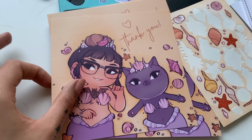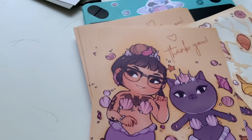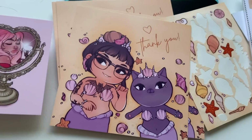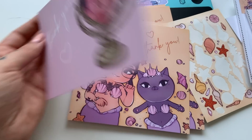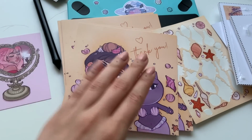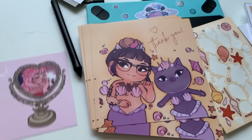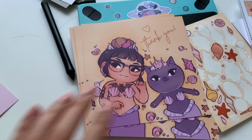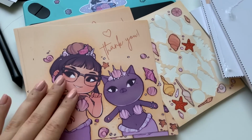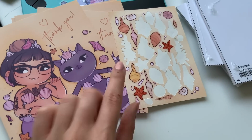I order all my thank you cards through Vistaprint, so also the regular ones that I have, these ones, which are smaller, but they are just regular thank you cards. I try to keep the same kind of design, just change it up to fit the Mermaid zine, and they are a bit bigger, but again, it's kind of like a print. I'm really happy about them. I'm glad they turned out well, and that they fit really well with the extra sticker sheet. And Mila is crying again.